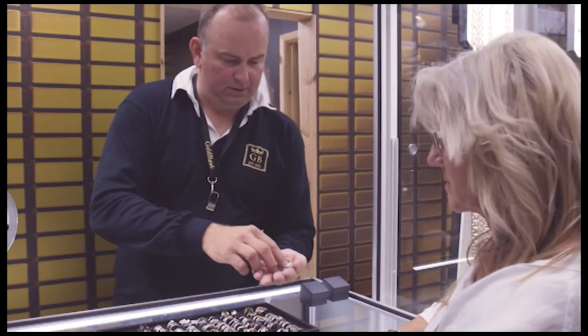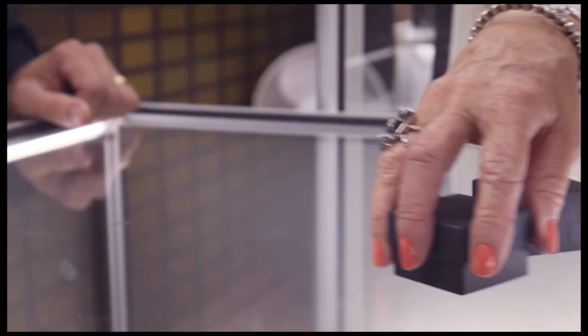Actually, because the rings are so cheap, but the designs are amazing, and I buy two or three at a time because you can afford it. They're absolutely stunning.